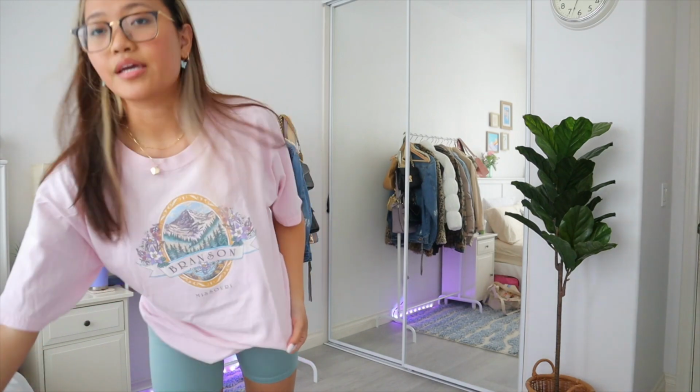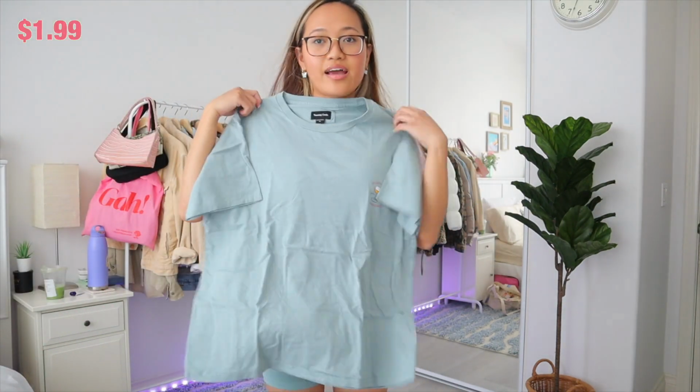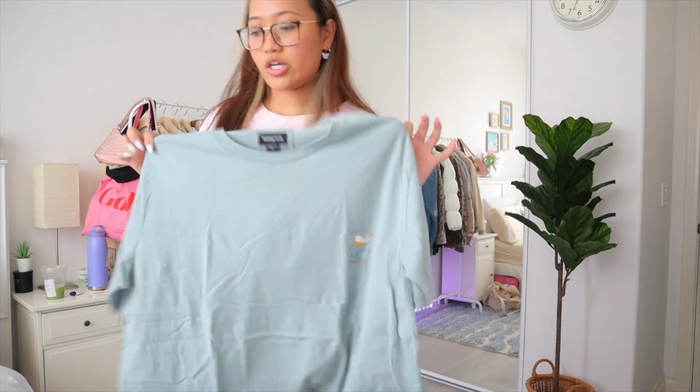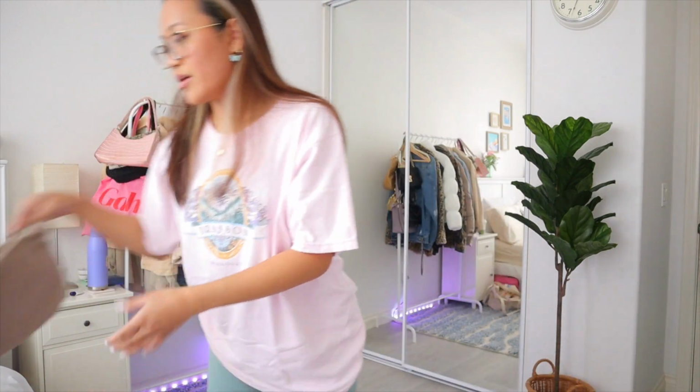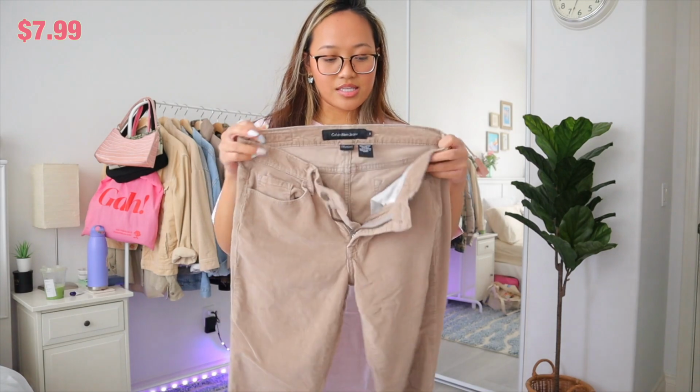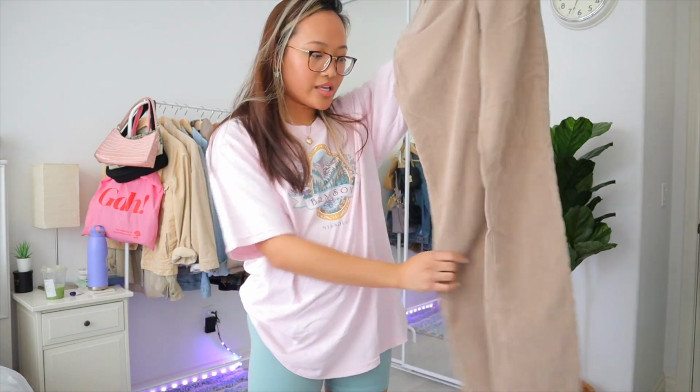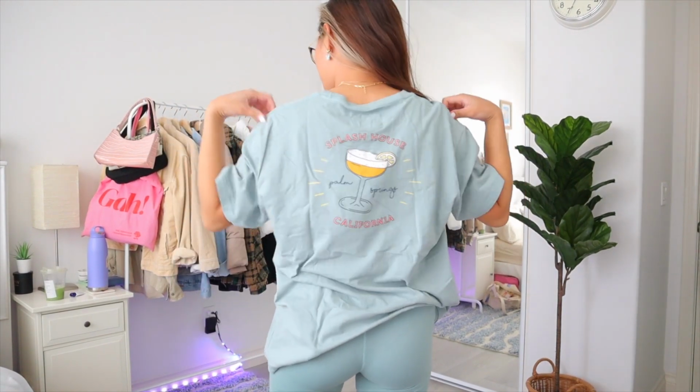Now we're gonna try this oversized tee, and it actually kind of matches these biker shorts, which is really cute. But we're not gonna do that. We're gonna match it with the pants that I got. These are the corduroy Calvin Klein straight leg jeans. I'm not gonna lie, it's still super cute that it matches, and I never planned that, so I love that. This is what it looks like on the back.